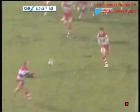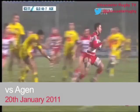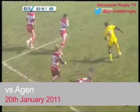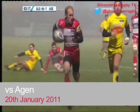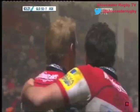Same, and they will more than likely now go through as pool winners and through to the quarterfinals. Trinder, lovely angle from him. Again, he backs himself, looks inside. Outside, it's Morgan. That's another lovely try from Gloucester.